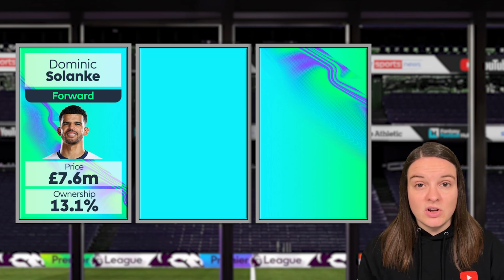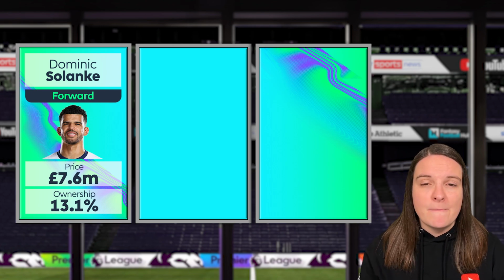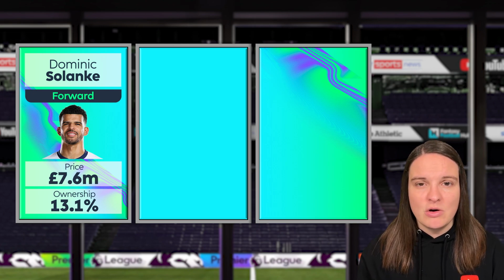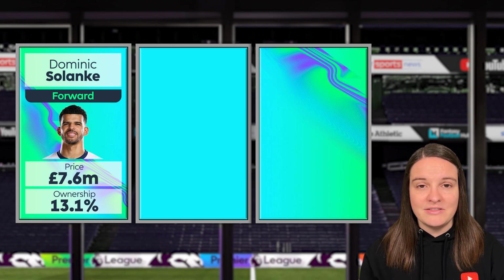I think Postecoglou has found a better balance in his attack with Bentancur out, moving Johnson out of the team, Kulusevski over to the wing, Maddison in the 10. That is where he thrives, and I think we'll see that link-up play between Maddison and Solanke really come to the fore with Maddison in the 10 role, because he really likes having that target man to play off. We've got brilliant dead ball delivery as well.